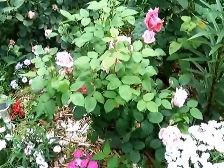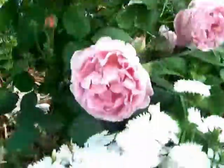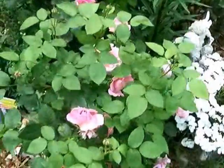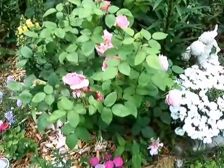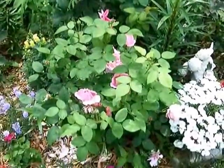This is a Mary Rose bush. I love Mary Rose. It's just so pretty, and it usually blooms like a week and a half later than the others, which is great because I like to have some that bloom a little later. Mary Rose.